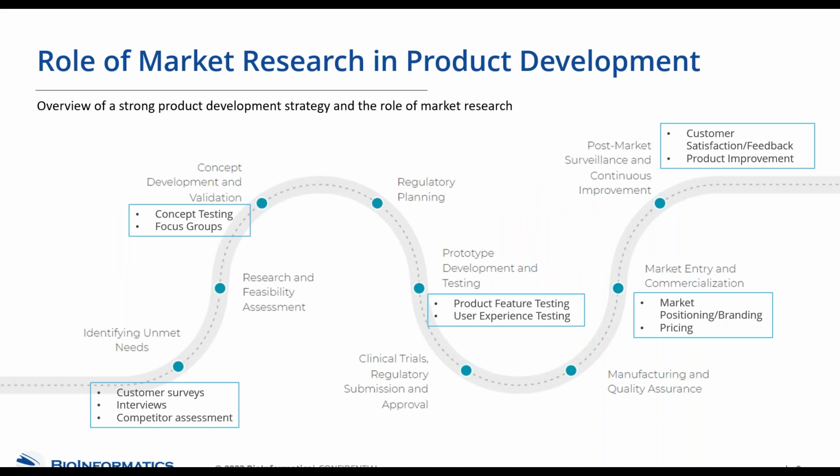So here's a roadmap of product development, and depending on the product or service that we're talking about, this roadmap could look a little bit different, but many of the steps along the way are going to be similar. You're going to start off with a very new product, and oftentimes you're going to want to begin by identifying unmet needs. And where market research can come in to help you is with customer surveys or qualitative interviews or a competitor assessment to help you identify those unmet needs.